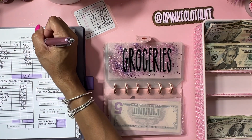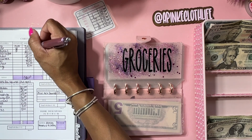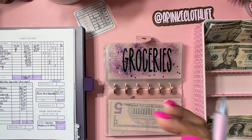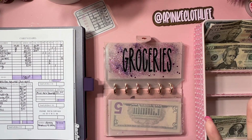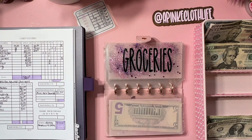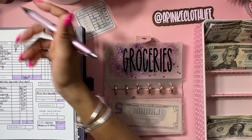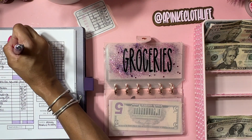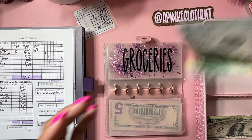All right, so next we're going to do groceries. Now, groceries and household, it seems like I actually go to Sam's to get paper towels, and I get grocery stuff too. So I'm going to mesh that all together so that it'll be a lot less. Remember last time I forgot my household envelope, and then I just put it all in the groceries, and it actually worked out pretty good. So I was like, let me just simplify this, make it easy and not do too much. So we're going to do 170 in groceries, and groceries is not going down for anybody.